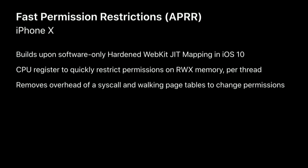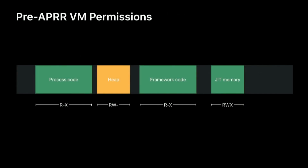One thing we learned when building KIP is that we could benefit from another kind of CPU primitive. This is something we call fast permission restrictions, or APRR, and it shipped in iPhone X. The way to think about this is it's a CPU register to very quickly take a piece of memory that is RWX and restrict it to a more restrictive configuration per thread. By doing it this way with a processor register, we don't have to take a syscall, we don't have to take the time to walk page tables and flush them just to change permissions, which is a really substantial performance improvement.